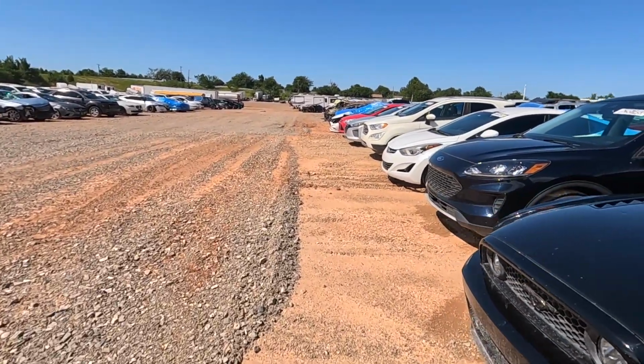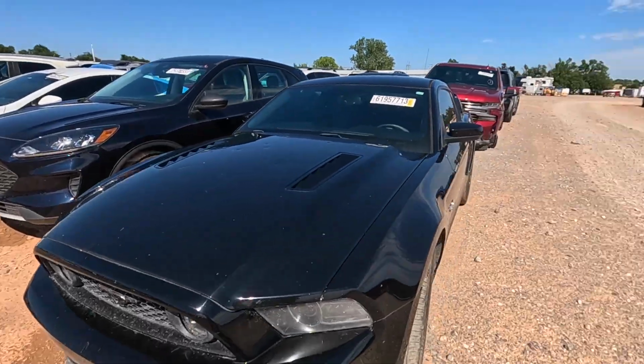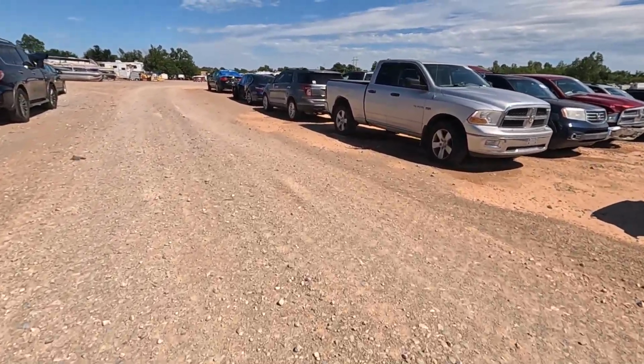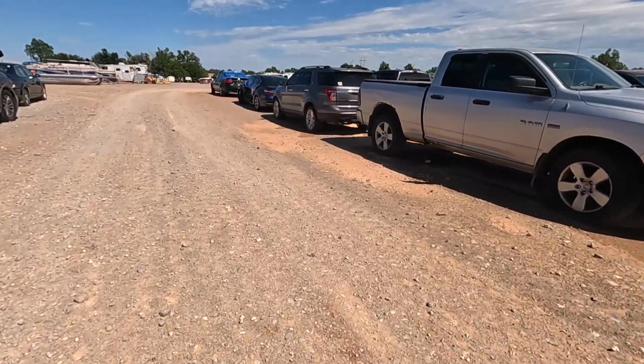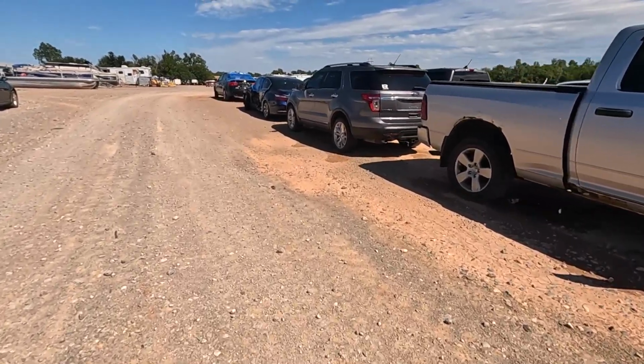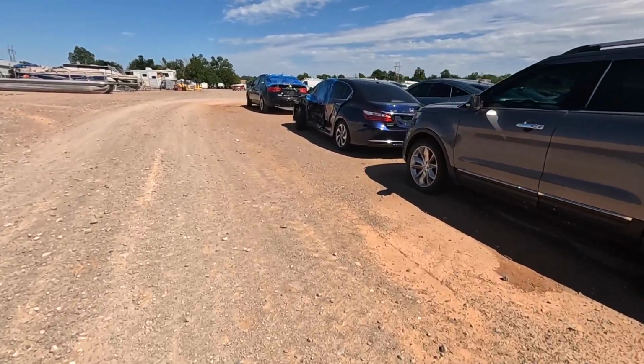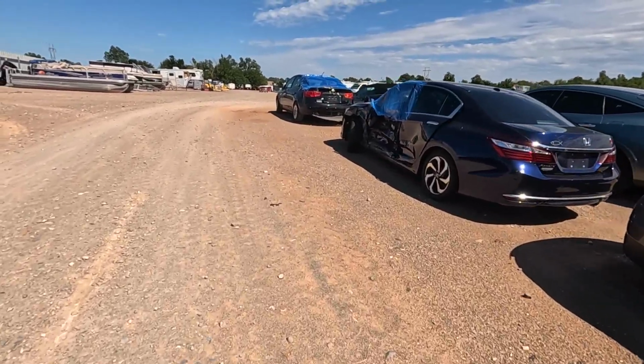I'll be honest with you though, I've been out here for several hours and I'm getting kind of burned out. I'm about ready to go. So I'm gonna walk around this one little section up here that I didn't walk earlier, and maybe we'll find something up here. And if not, then we're gonna get out of here.